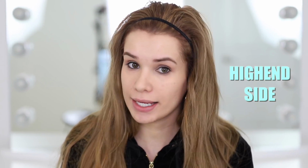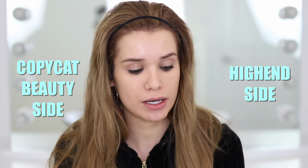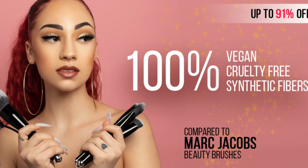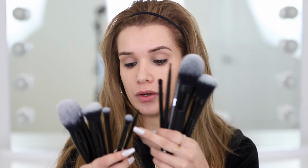I'm gonna wash off my dusty, crusty makeup that's been on all day. We're looking real crazy, and we're gonna get into testing these products. All right, so we're back, ready for action. This side is gonna be the high-end side, and this will be the Copycat Beauty side. I don't have a foundation from Copycat Beauty to try out, but I do have their brushes, which they claim are dupes of the Marc Jacobs brushes, which are very pricey, so I hope that's true. We're gonna test out their foundation brush, and then I'll continue to use their brushes throughout the tutorial to really see how they compare to the Marc Jacobs ones. So I have their GT04 brush versus the Marc Jacobs Base 1 brush.